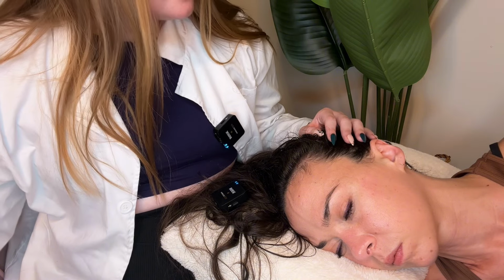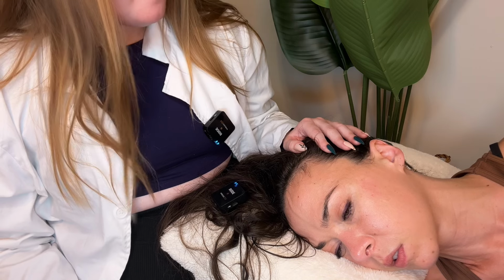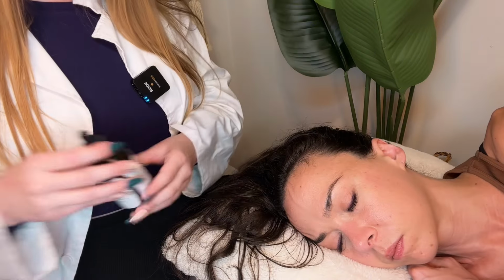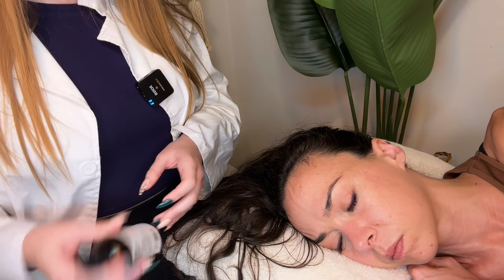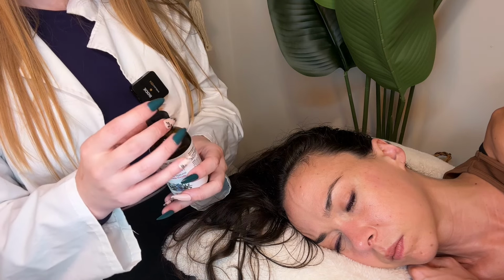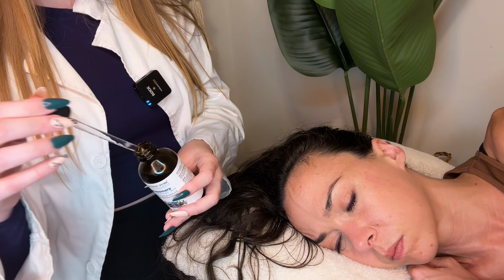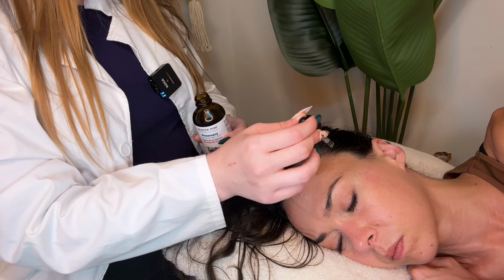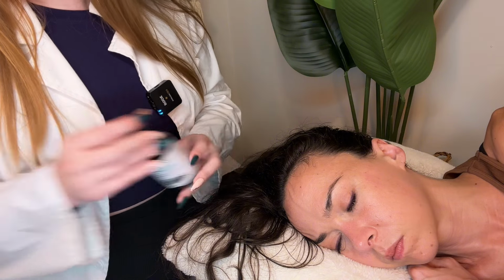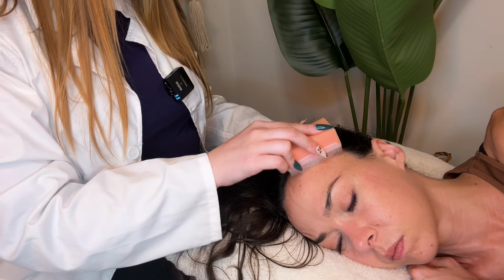We're going to want to do some further testing to discover the source of your itchiness and discomfort. For now, I am going to focus on some itch and pain relief for your melon. I do have rosemary oil here that is very healthy and nourishing for the scalp. I'm just going to put a tiny bit along the scalp line and gently rub it in.